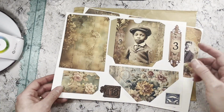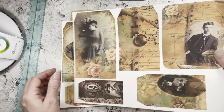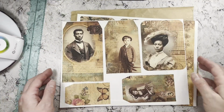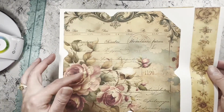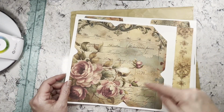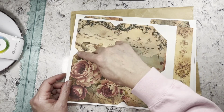They're a nice size, and I did do a corner pocket, a little bit different from what I normally do. I normally do the different tags and a large journaling card, that kind of thing. There's another one of those pages. So there are 3 ephemera type pages. There's an envelope, and you would just fold it where each of those little divots is. You just do a score line. I'm sure you guys have done these, but if you're new, you might not have.